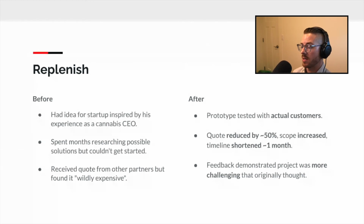The most important thing here, the feedback that we received in the research that we did during this 3 weeks demonstrated that the project was more challenging than Sachin had originally thought. What that meant was that Sachin looked at this, he spent a little bit of money on this sprint, and instead of spending $200,000 with this other team and building a product that he couldn't sell because it was too difficult, he said, this is not worth my time, this is not worth my money, and I'm not going to go forward. We were ready to go, we had everything ready, we had the devs ready, we decided not to.